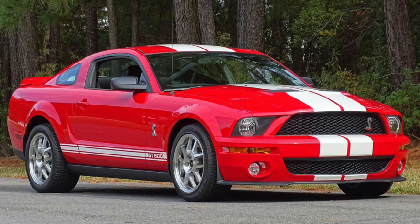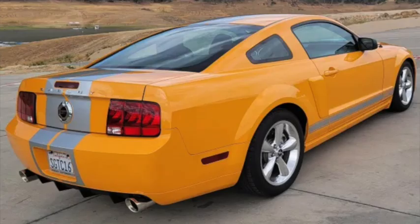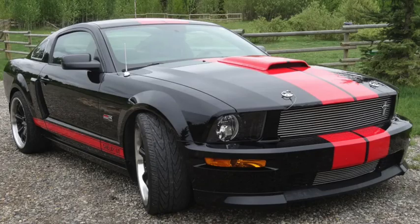Ford's SVT group would also release a new GT500. It had a reinforced frame and shock towers, as well as a supercharged 5.4-liter V8 producing 500 horsepower. 2008 added 2 limited production appearance packages, the Grabber Orange Shelby GTC, or California, and the black Barrett-Jackson edition, with 215 and 100 produced respectively.